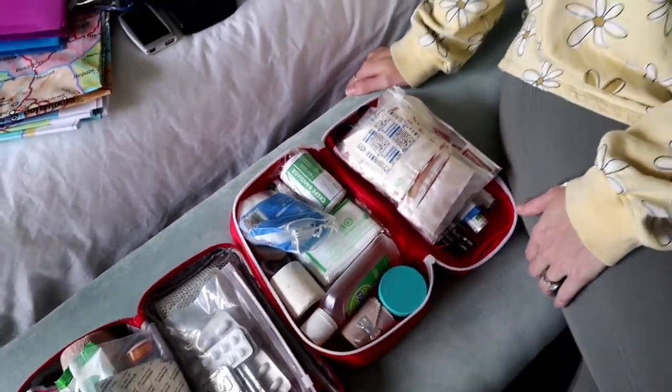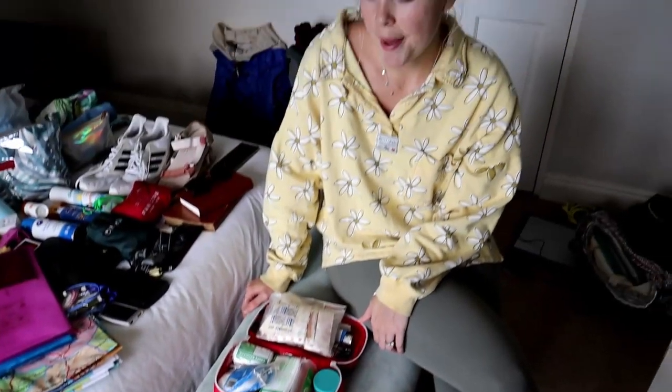If we have malaria, then we have a 4-day course of a malaria treatment that will buy us time to get to a doctor. So yeah, for those of you that are nervous about malaria in Africa, there are ways to prevent it and treat it so that you're not left scared and alone, and you will be able to get to a doctor in time. So that's what we've packed for the first aid. I hope that helps. Basic, but I think enough to get us through to be able to get to a doctor if it's more serious.